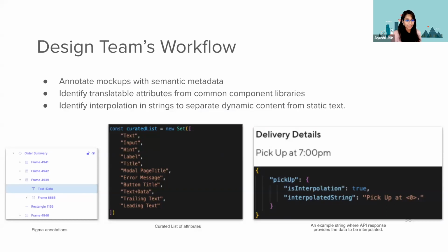The first thing that comes up in the design team is when they're building their mockups, they have full understanding of what product they're trying to build, and they are able to annotate mockups with semantic metadata. As you can see in the Figma annotation screenshot, there is a label called text plus data, and I'll talk about why that is important. The second thing is when you are using these component libraries, you have to identify all of the translatable attributes. For example, if you're using a button in your website, you need to localize the button title or the button label so that it can adapt to different countries' user base.